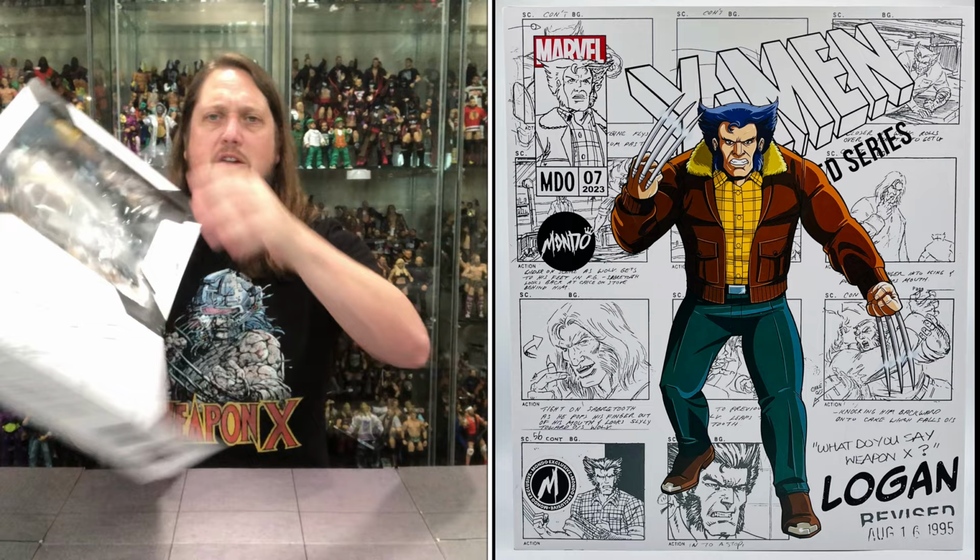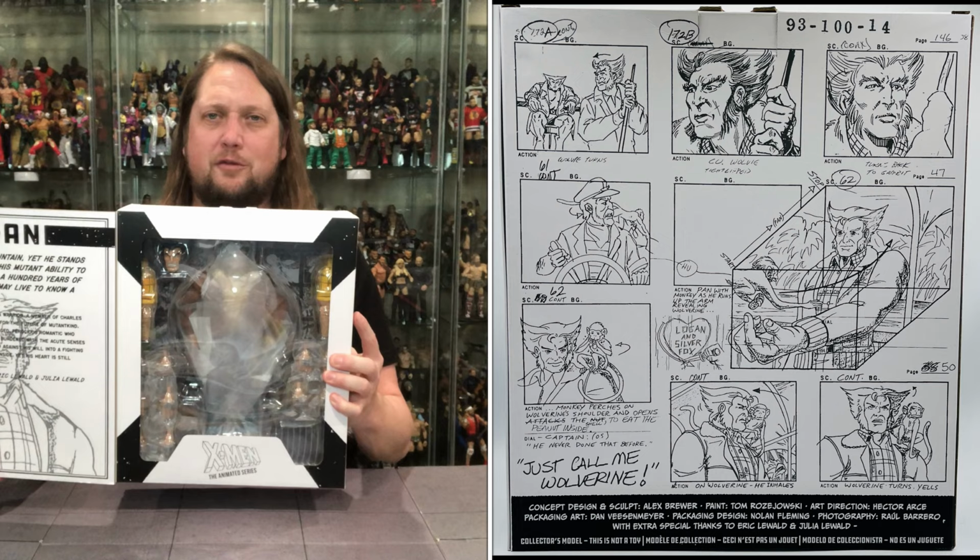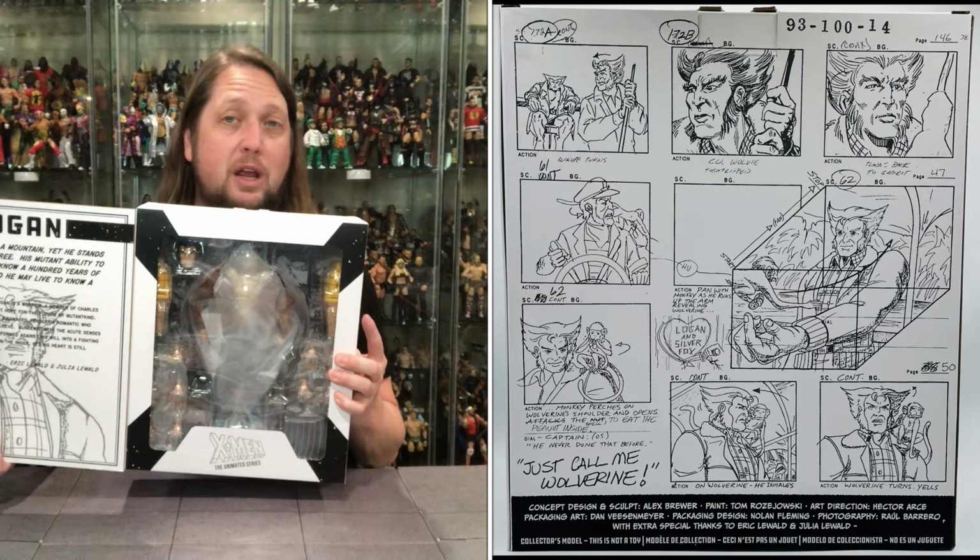We do get the magnets that seal the front in together. Always looking very cool. The window box is always kind of a waste of time, in all honesty, with the Mondo figures. They're always protected and always blocked, so you really can't see anything. I guess you can take everything out and put it back in, make it look the way you want to. I guess choose your own adventure once again.